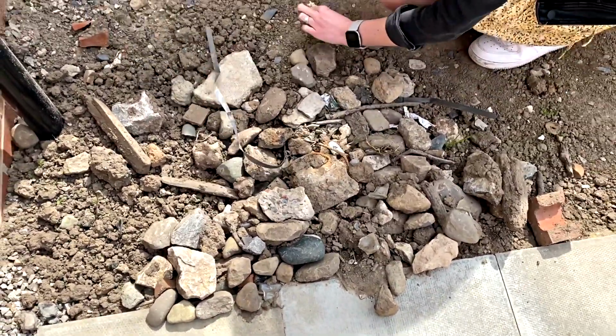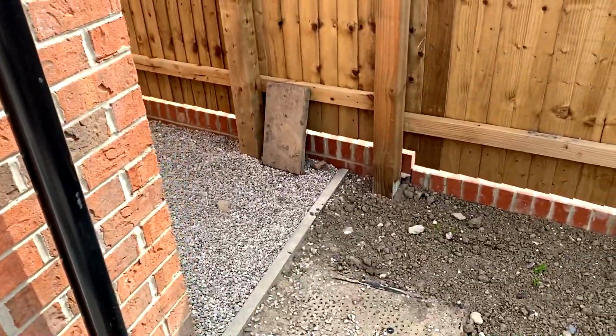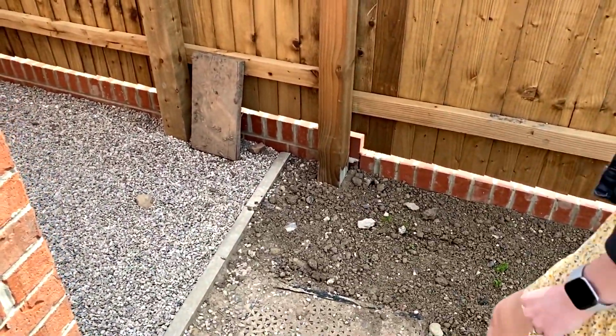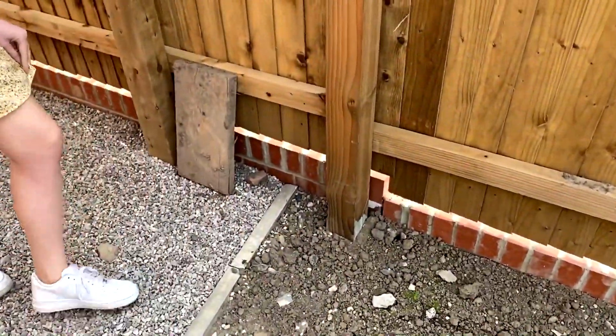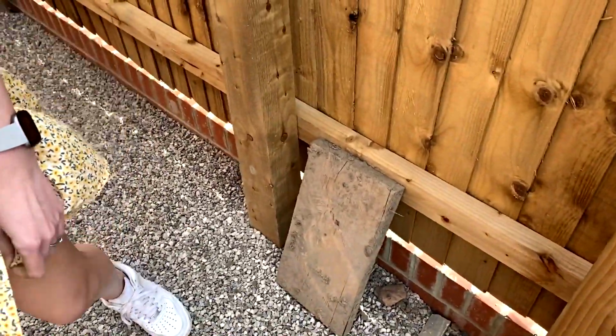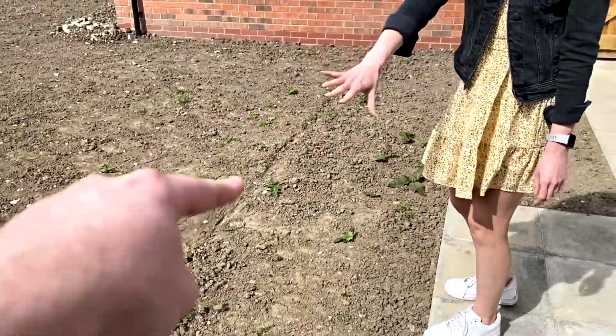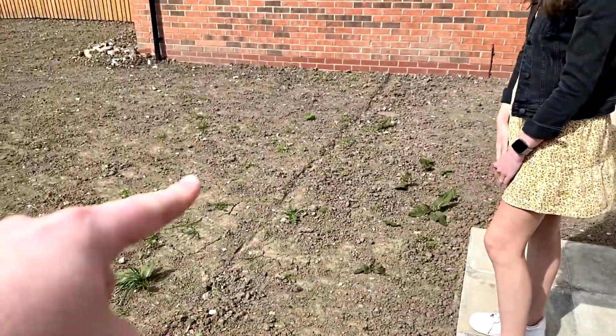Our biggest find over here though is that plank of wood. Forgive the wind, by the way. It's just started to pick up. But we found that plank of wood, and it was about a foot down. So, yeah, about that. That's Christopher's little pile. That's our little first pile. So we dug that up within the first little bit here.